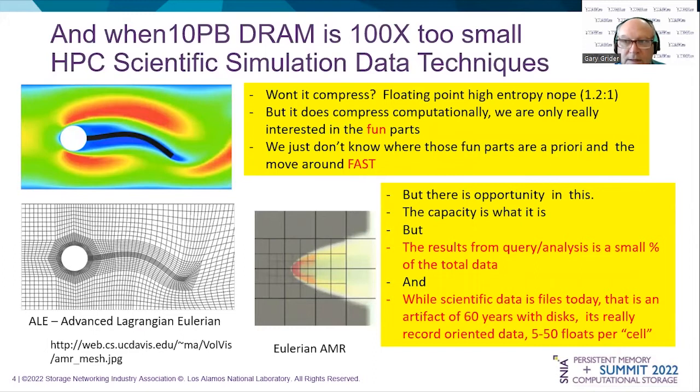It helps to understand a little bit about the applications and how they work to understand why we might care about computational storage. So first of all, you see these diagrams on the left-hand corner and so forth. The one in the middle at the bottom is a good example. It's an Eulerian AMR. Eulerian means that the mesh stays the same shape roughly, although it might change. The square sizes might change, but it's always squares, or it's always the same shape. And then the application runs, and whatever's happening inside is what's changing.